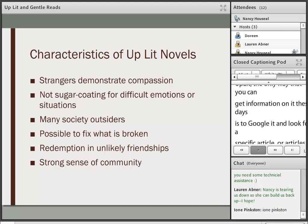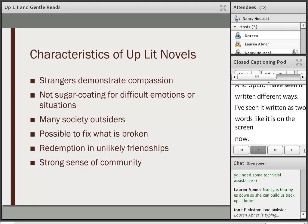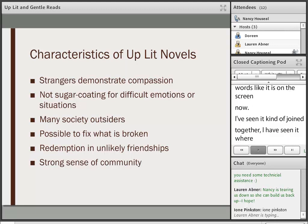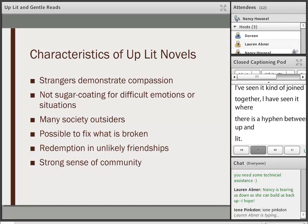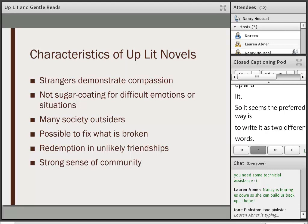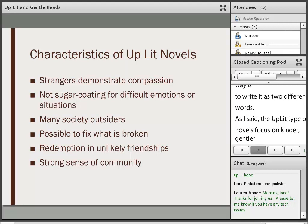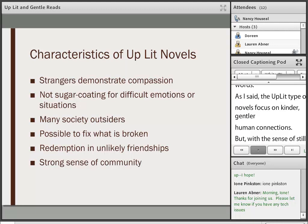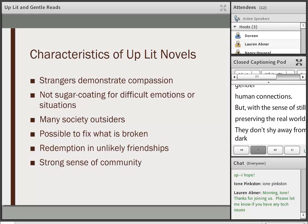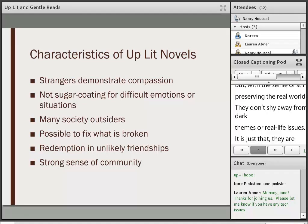And uplift, I've seen it written different ways. I've seen it written as two words like it is on the screen now. I've seen it joined together. I've seen it where there's a hyphen between up and lit. But it seems the preferred way is to write it as two different words. So as I said, the uplift type of novels focuses on kinder, gentler human connections, but with a sense of still preserving the real world. They don't shy away from dark themes or real life issues. It's just that they're presented with that element of hope that shines through.